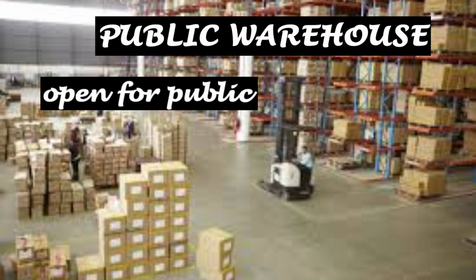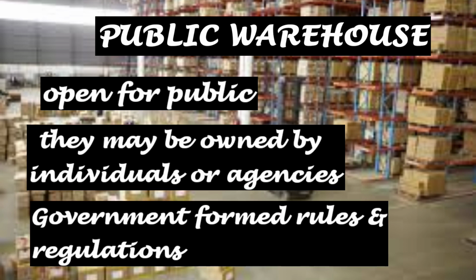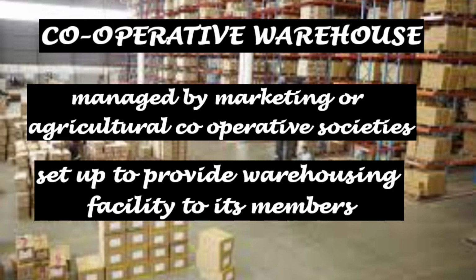That is, small and medium scale units cannot afford to have their own warehouses. Therefore, these individuals who are performing these types of business enterprises can take up public warehouses on a rental basis. So these can be framed by agencies or it comes under the rules and regulations of the government. Cooperative warehouses are managed by marketing cooperatives or agricultural cooperatives. These provide facilities to their members to store their product. For example, we have NCDC, which is National Cooperative Development Corporation.